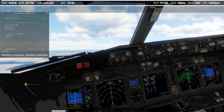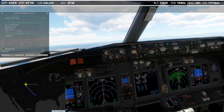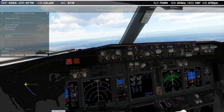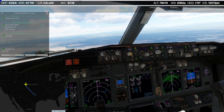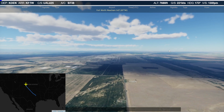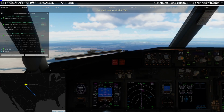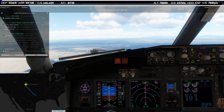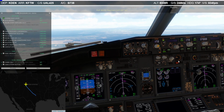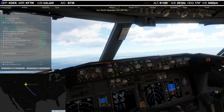United 425, turn right heading 3 9 0, maintain 8,000 feet. Turn right heading 3 9 0, 8,000 feet, United 425. United 425, climb to flight level 370. Climb to flight level 370, United 425. United 425, turn left heading 131. Turn left heading 131, United 425.